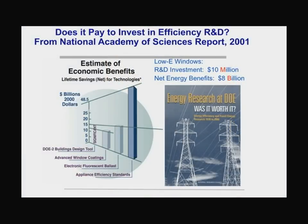Now, I mentioned before the issue of impact, and one of the things that the National Academy did about 10 years ago was they went back and looked at billions of dollars of DOE R&D investment and said, did this make a difference? And they came up with, in fact, a lot of the R&D didn't go anywhere. That makes some sense, I guess. But they looked at the energy efficiency area, and they identified five or six areas, of which four of them were done at LBL, where we were involved in, one of which was advanced window coatings. And they concluded that for an R&D investment of about $10 million over a few years, the net impact on the country was $8 billion of savings.